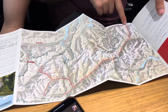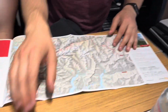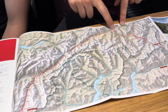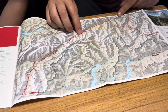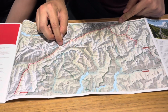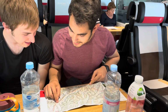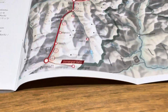Oh, interesting. This is our route. Oh my gosh, this is so exciting. It's gonna be gorgeous. Show us, Marvin. We're here, right? Chur, like church, but chur. Then we're gonna go here, here, here, and then through a tunnel here. Ooh, the Furka tunnel. Another squiggly tunnel right there. Oh, wait, no, we're staying at Zermatt.